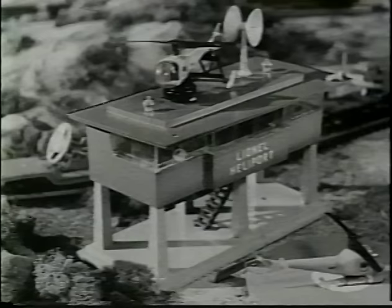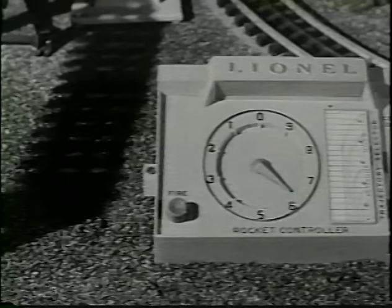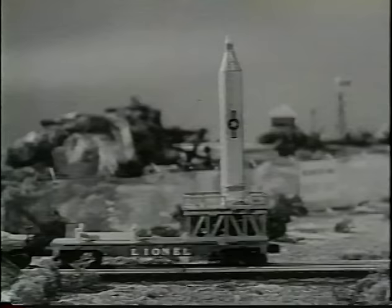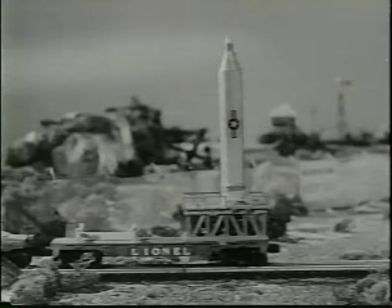Nearby at the new Lionel heliport, a Navy copter takes off to make the recovery. The countdown proceeds. 4, 3, 2, 1. And the liftoff. The capsule separates and settles gently to Earth by parachute. And you control the action. Remember, boy, you're the boss on land, in the air, and under the sea when you own Lionel Trains.